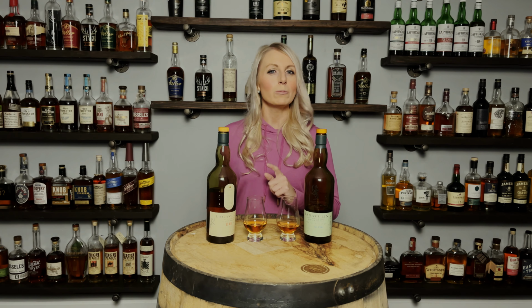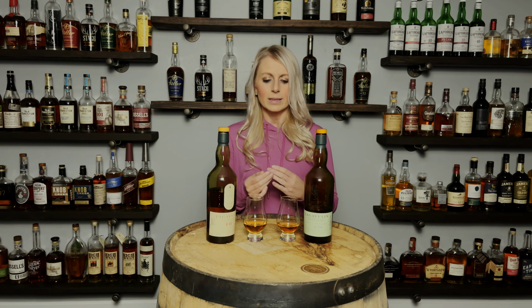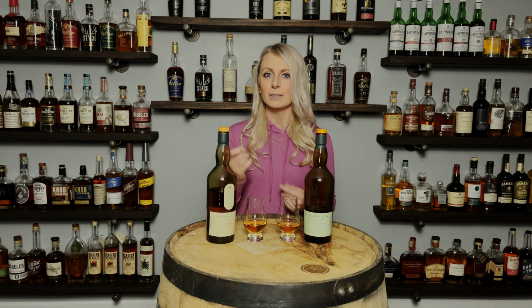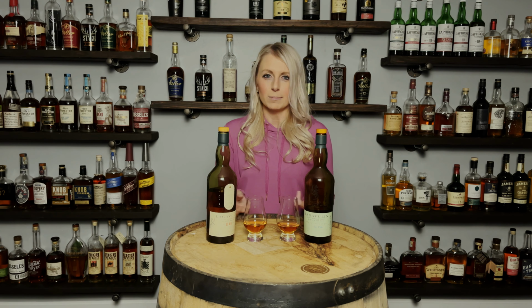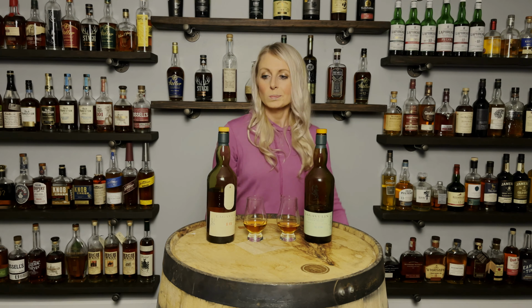So I think what I will do is taste these back through a second time and compare them again, because it seems like, for me anyway, that the more I taste these, the second time around, my taste changed just a little bit. They get a little more air in them. They open up just a little bit. So I'm going to go ahead and give them a second try.